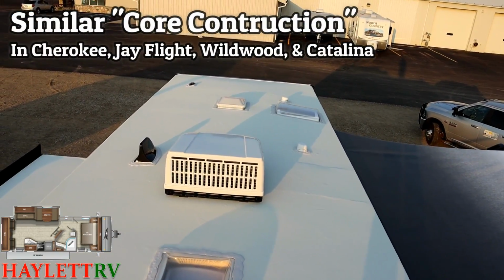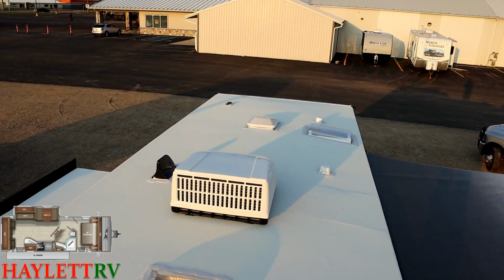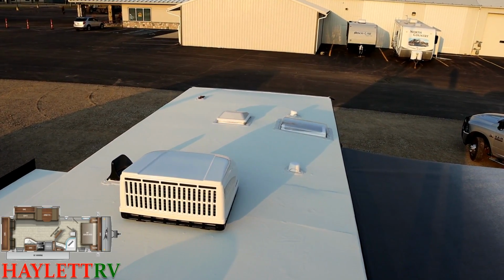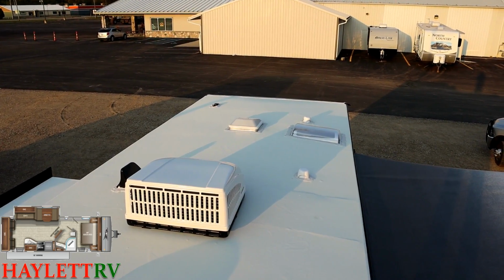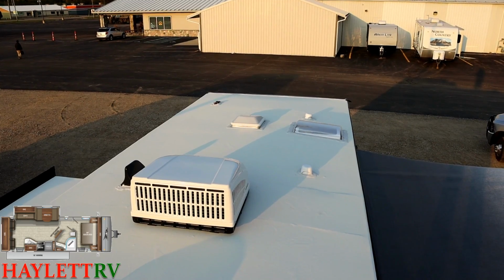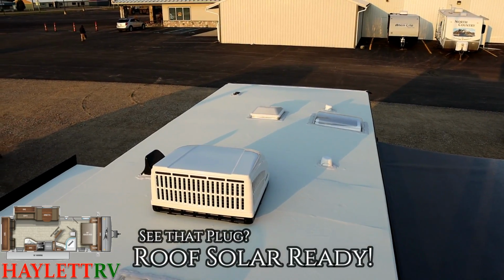If we talk about the general construction, we have a 3/8 fully walkable roof deck, 16-inch on-center roof studs, wall studs, 12-inch on-center floor studs, and 5/8 tongue and groove plywood flooring. They all have that same general outline. So what's different about these?